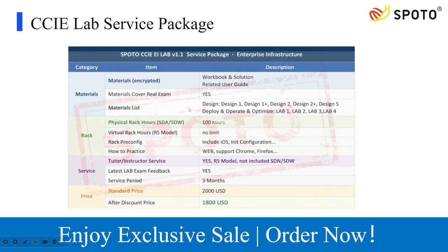And we also provide physical rack hours. It's 100 hours, and we provide rack configuration. Yes, you can practice via web, supporting Chrome and Firefox. Yes, our standard service period is 3 months. Yes, you can get it at a huge price sale today. I will reveal the special price later.